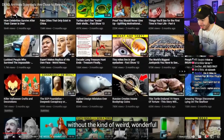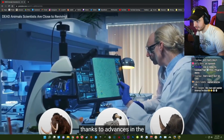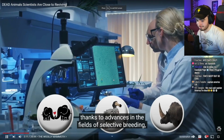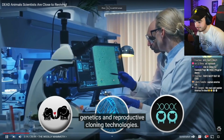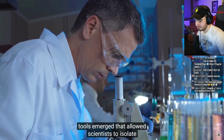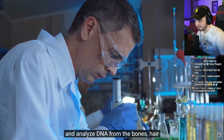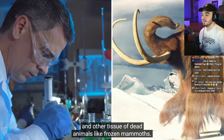De-extinction has become more and more likely thanks to advances in the fields of selective breeding, genetics, and reproductive cloning technologies. In the latter part of the 20th century, tools emerged that allowed scientists to isolate and analyze DNA from the bones, hair, and other tissue of dead animals.